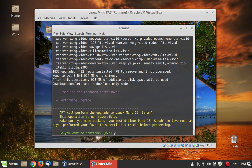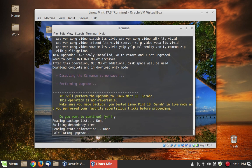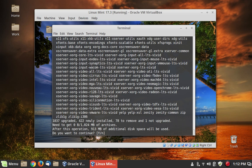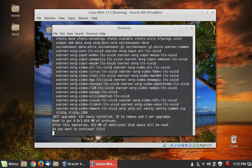Yes, I would like to continue. Yes, continue. Don't have to type Y there because we got a capital Y. And I'm assuming that this is the actual upgrade that's going to be in process here. And this is probably going to take longer than it took to download the stuff, simply because it has to reinstall pretty much the entire operating system.